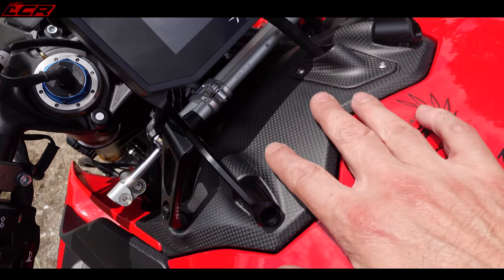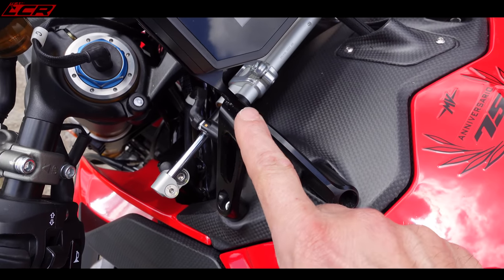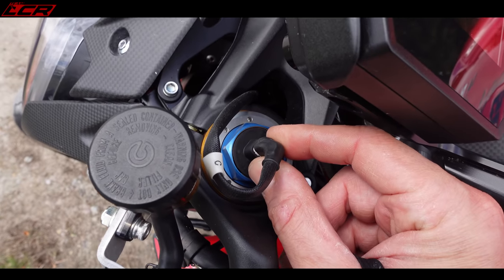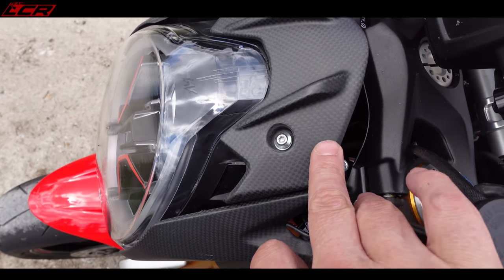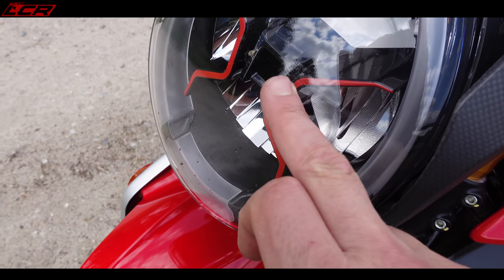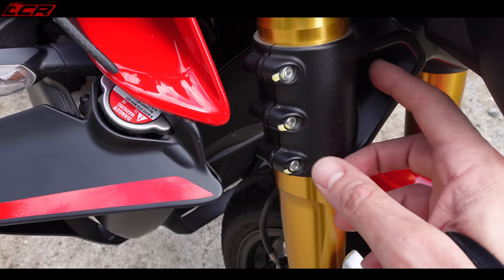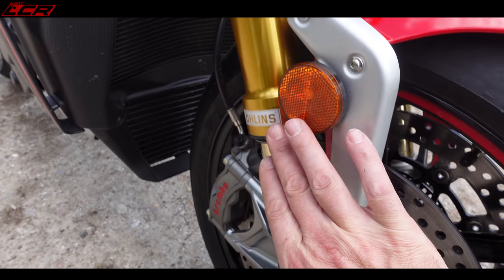All of this is carbon fiber. The clocks are sort of on this billet, anodized black billet surround. You've got the Öhlins suspension. You've got more carbon, matte carbon fiber all around the headlights. The headlights got these little red elements inside, looks really nice. Massive, sturdy yokes on the Öhlins suspension.